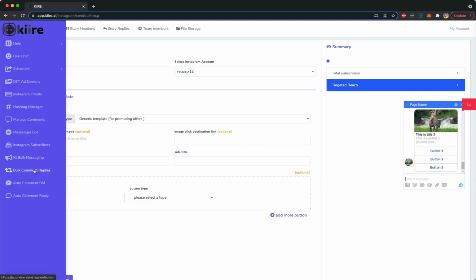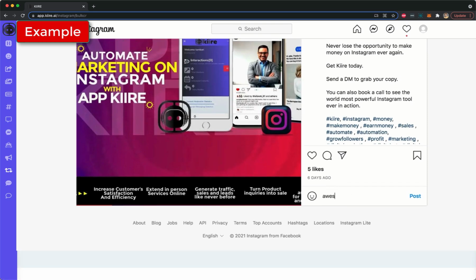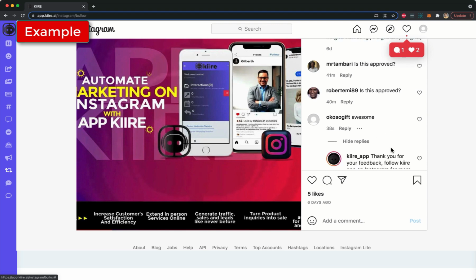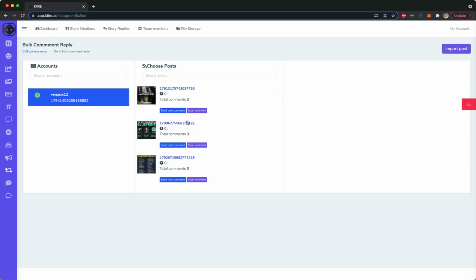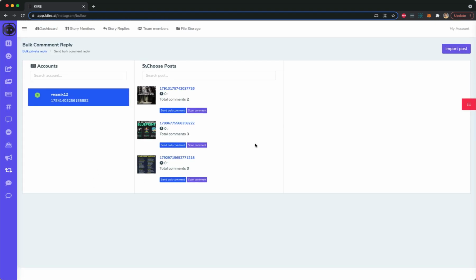Next, Creaite also helps you bulk comment reply. So if a lot of people are commenting on your post, you can immediately reply to all those comments. You simply select the account, you pick the post you want and click on send bulk comment, and it will send a comment that you have written down yourself.